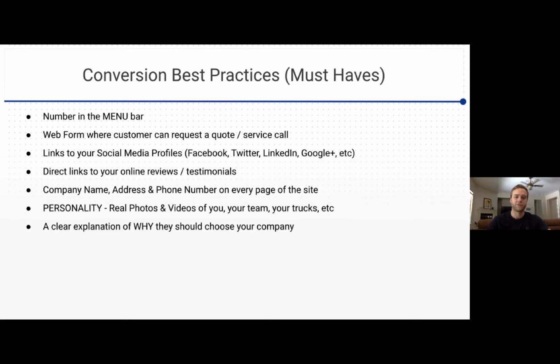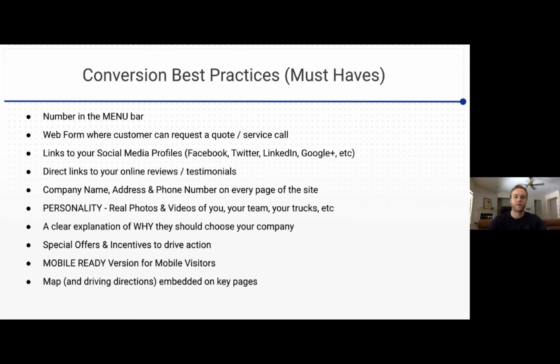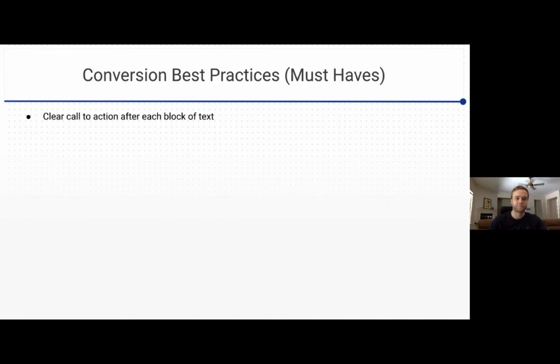Do you have a clear explanation of why they should choose your company? Do you have a video, hello from the owner? Do you have special offers or incentives to drive action? Coupons, right? Is your site mobile ready? Do you have a map on your website or embedded on key pages with driving directions? Do you have a clear call to action after big blocks of text, right? So if you have a page about dentistry, if the whole thing is just one big paragraph, you want to be separating it out with a call to action, like call us, contact us, chat with us. Those are all calls to action, calling someone to take action.